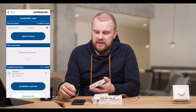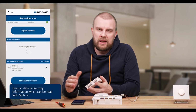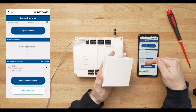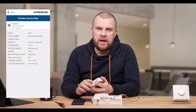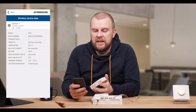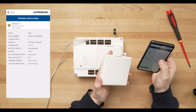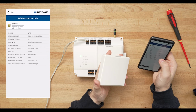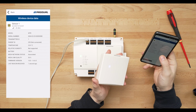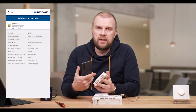After the VTR is added to the network, it's sending so-called beacon data for 1 hour. This beacon data can then be read with MyTool, and in this case, we have the sensor 1. I will select it, and we can see here all the basic information produced by the VTR over the Bluetooth beacon data. For example, we can see the name, model, serial number, ID, parent ID, temperature, humidity, battery level, network status, mesh link quality, firmware version, and when the last beacon was received. When the last beacon received means when MyTool has received the last Bluetooth beacon message from the transmitter to the phone.